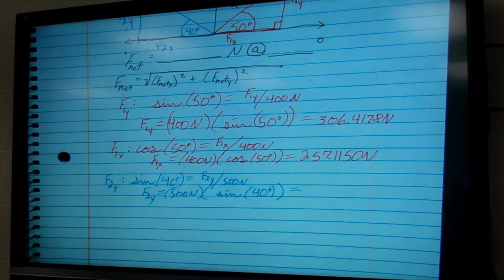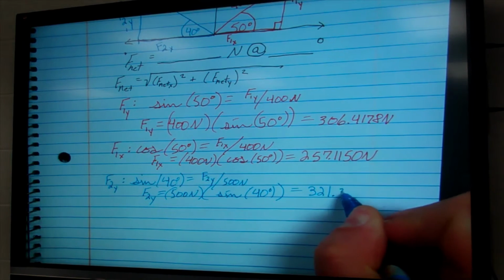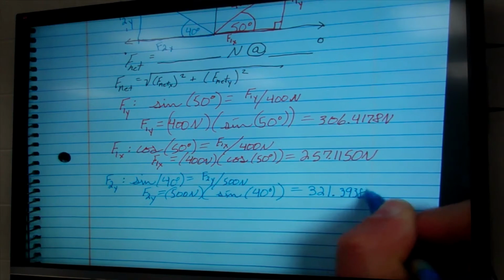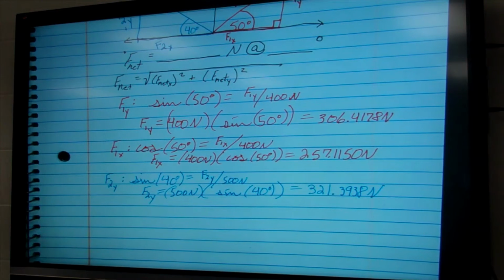The sine of 40 degrees? Yep. So we're solving based off that reference angle. So in this one, it's 321.3938 newtons. Should that be positive or negative? Positive, because it's in the positive y direction. Yeah, we should keep it positive. Is everybody good there?